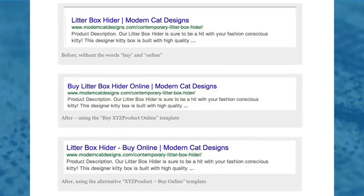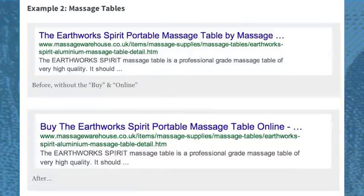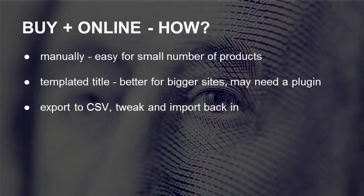So this simple change for that one guy, more than $100,000 in revenue per annum. There's another example, massage tables. So pretty simple again, add the buy online to the end of it. Most of the time you can do this manually if you only have a handful of products, or you can export to CSV and do some find and replace there in Excel, or there might be an SEO plugin that will allow you to template it. So that's a quick and easy one for e-commerce.